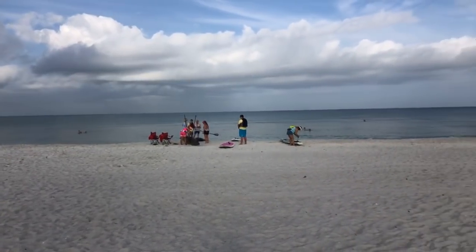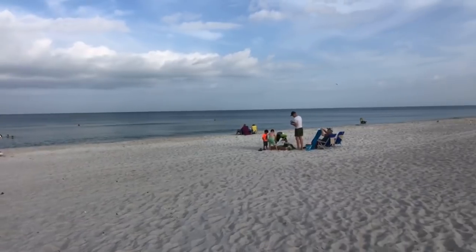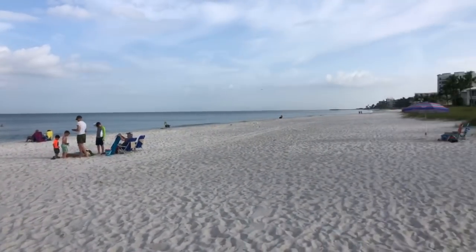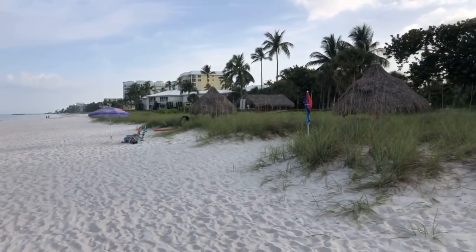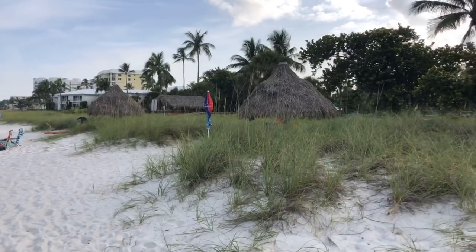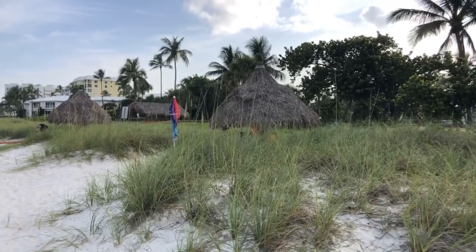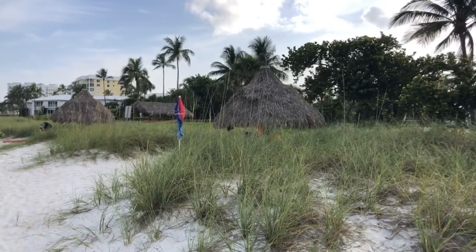Still pretty quiet here at the park. One of the neat little amenities here that they have are these little tiki huts. You see them, the little pointed roofs, the little thatched roofs. There's, let me see, 1, 2, 3, 4. There's probably 6, 8 of them here along the beach.